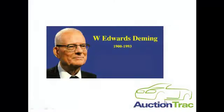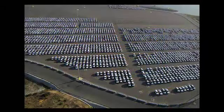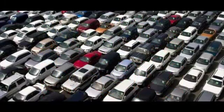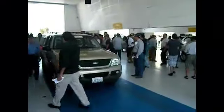In a nutshell, AuctionTrac is a system that completely embraces the W. Edwards Deming philosophy that what gets measured gets managed. Our main focus is on vehicles at the auction and the people who drive them. Auctions store, move, prepare, and stage thousands of cars every week getting ready for sale day. And then the organized chaos of a live auction takes place and the commotion intensifies even more.